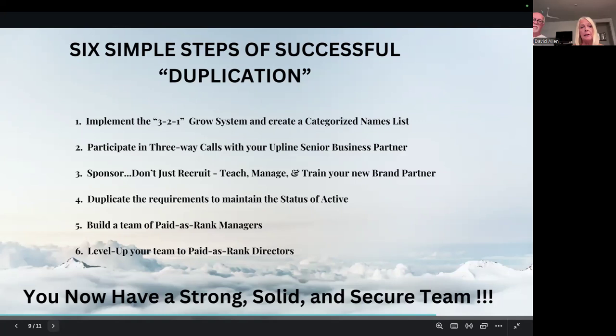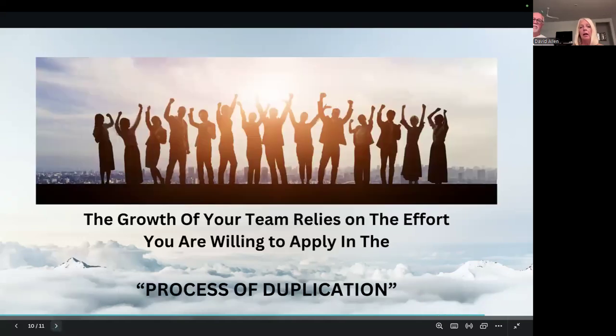By following these 6 simple steps, you will now have a strong, solid, and secure team. Remember this. This is so true and so important. The growth of your team relies on the effort that you are willing to apply in the process of duplication.